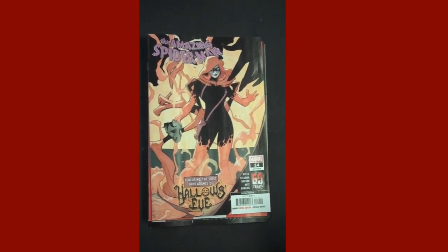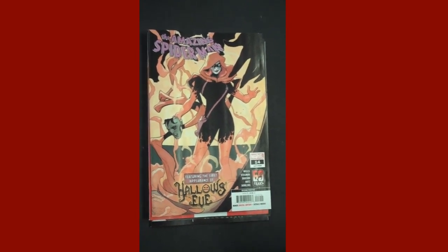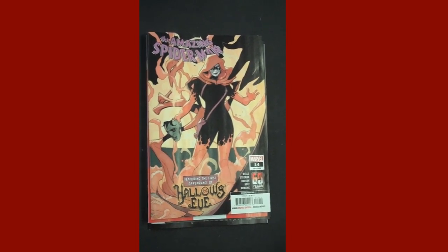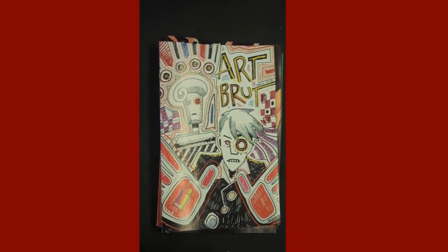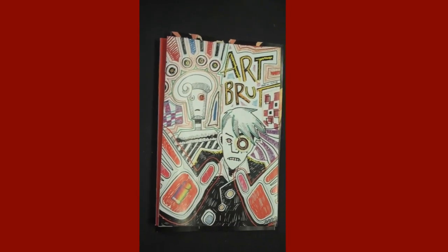Also from Marvel, we have Amazing Spider-Man issue 14. And I believe that's a reorder. That's the second printing. It is a reorder. We have, and now I've got to look, I don't know who published. Image Art Brute. And I think that's issue 2. Seems like, yep, that is issue 2.